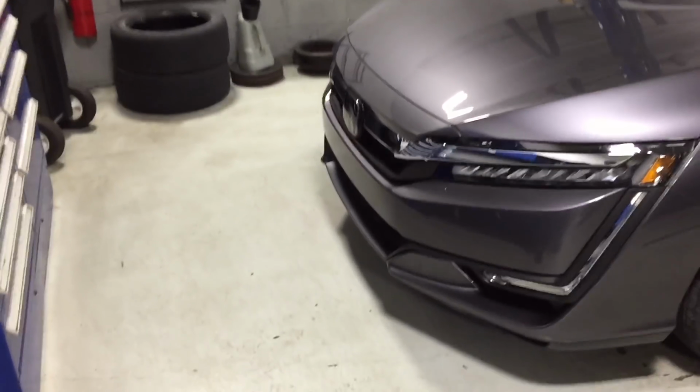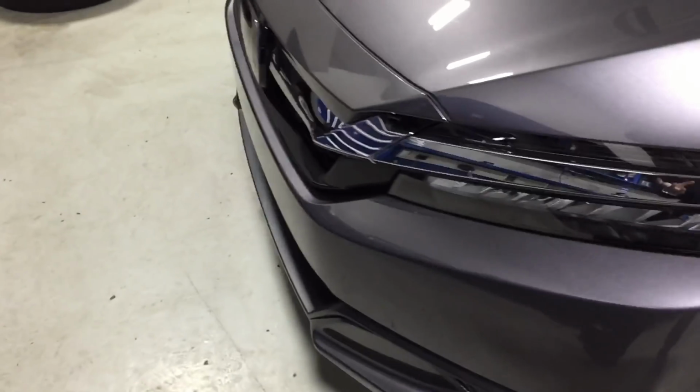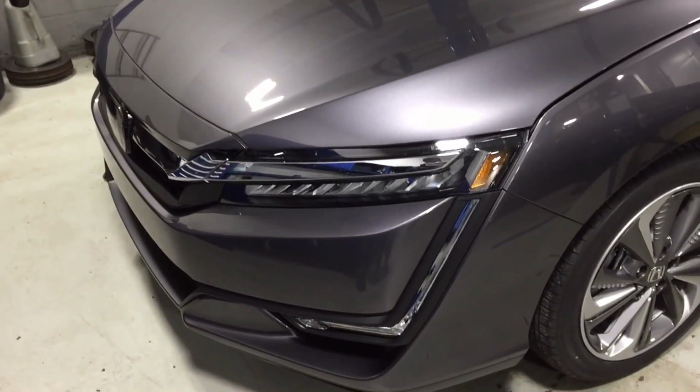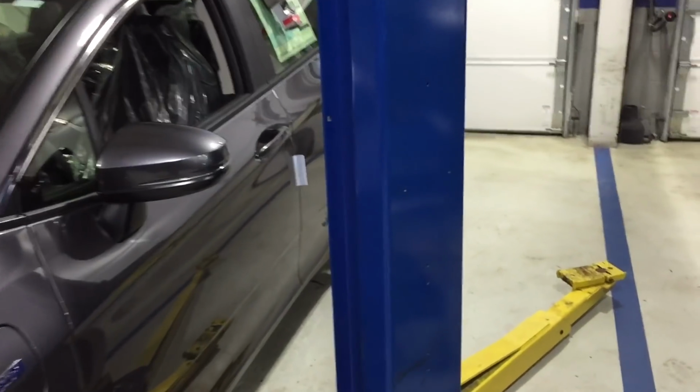Let's get started. So the light is pretty nice and awesome. So what I'm gonna do, I'm gonna kind of turn on the car.